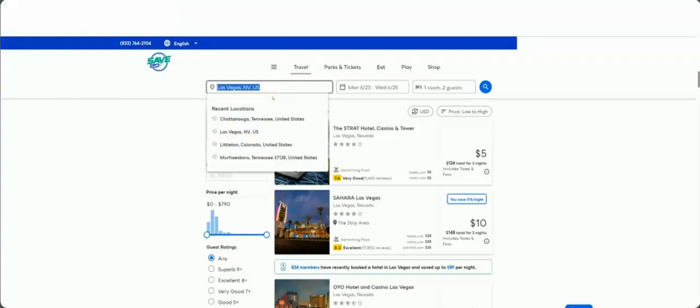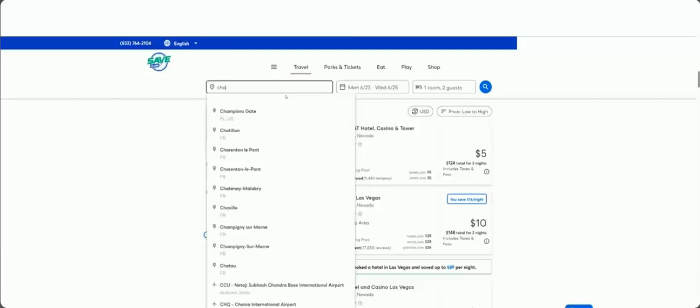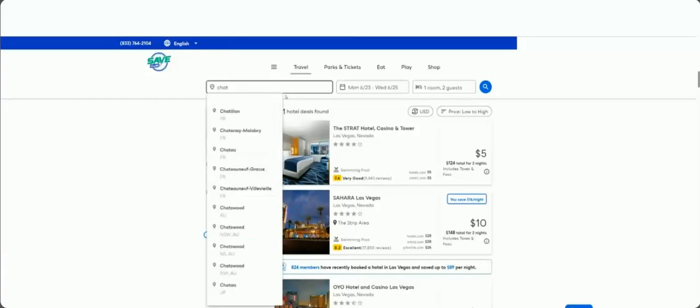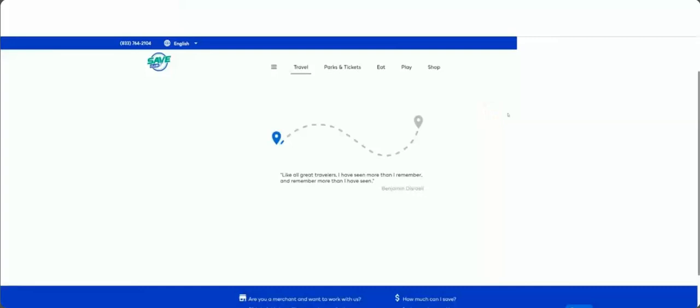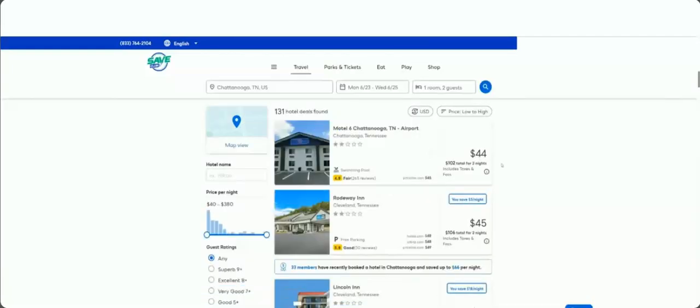There's a lot of main places, but let me just look at Chattanooga, Tennessee again, because we're looking at a big tourist area there. Let's see what happens if I'm looking at a normal, kind of small city that you're going to. Because a lot of people are just going to get a hotel at a random place, not necessarily Las Vegas.